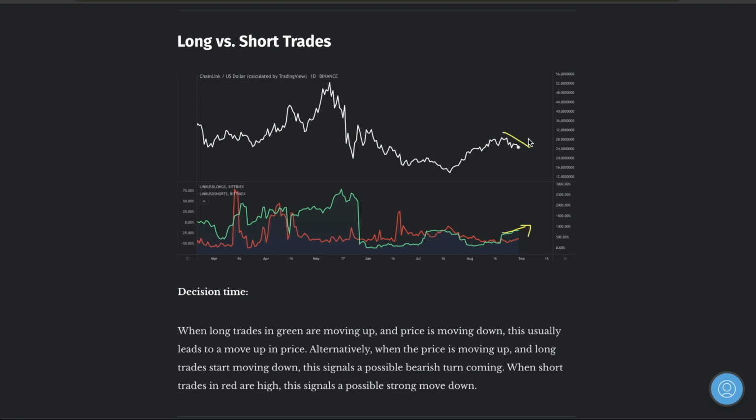This is a positive sign for the price to possibly move back up here, because structure moving down with money flowing into the market usually cannot help itself from moving back up. Don't believe me? Let me prove it to you.